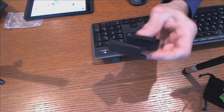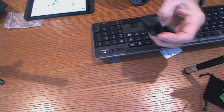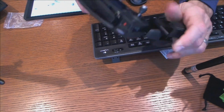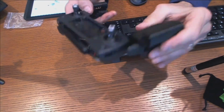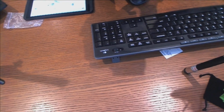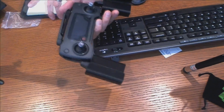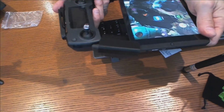I put a little tape at the bottom here to make it a little more snug. Just used electrical tape, and also to stop a little bit of the rubbing. So you just stick it in these guys, the holders here, right? And it basically just extends it out through here. Oops, wrong way. This way. Like that. And then the tablet, if I can turn it around, just slides in there.